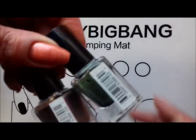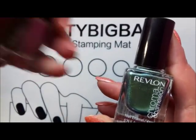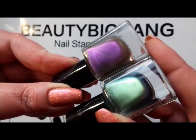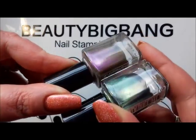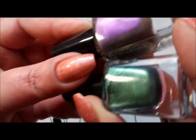The first ones I can show you are these 2 Revlons here, which are Chroma Chameleon. And this one I think was sent to me by Amanda, and this one was sent to me by George. They're kind of chameleon polishes, very, very sheer, so they're going to need to go over a black. And I want to keep hold of these till the autumn and see what they look like. So for now, I'm going to keep hold of both of them.